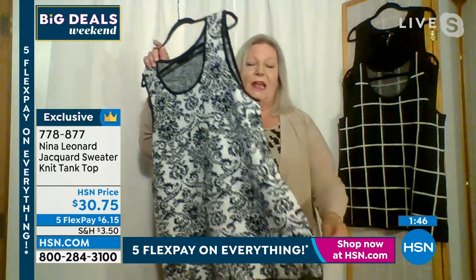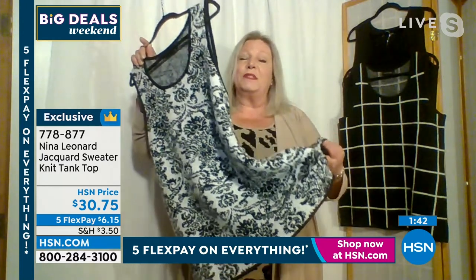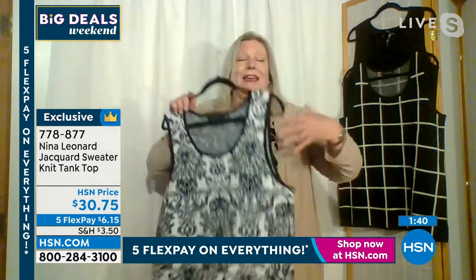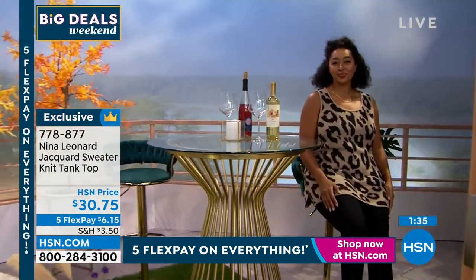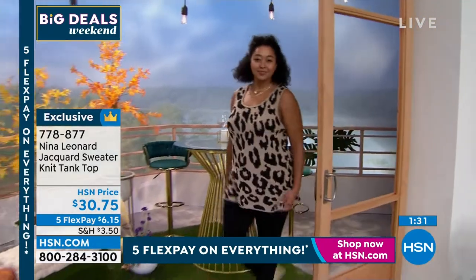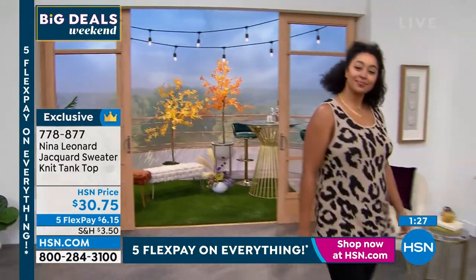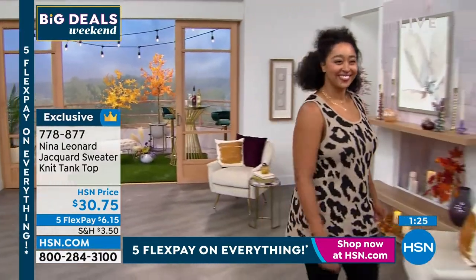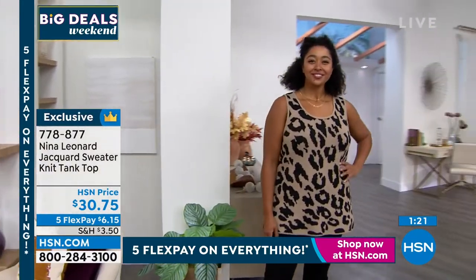And then of course, it has our signature side split at the bottom so that when you sit, you bend, you stand, it doesn't stretch around your midsection or your backside. It's a beautiful tunic length, so we're getting great coverage. Loving that animal, that's the one I chose to wear. It coordinates so nicely with your neutrals and your black, but you could also wear it with a bright color. And this is fabulous to wear by itself and to layer.